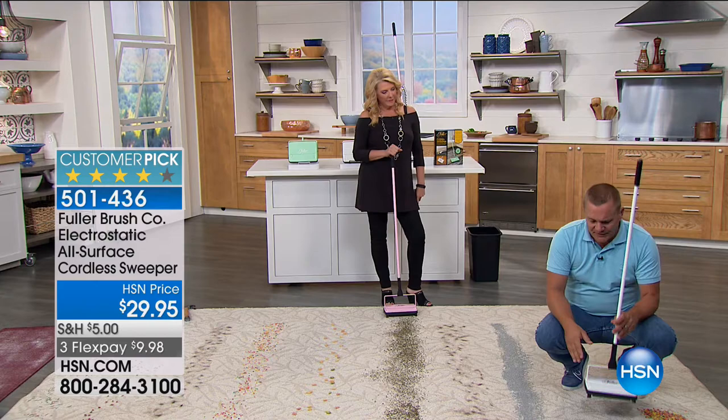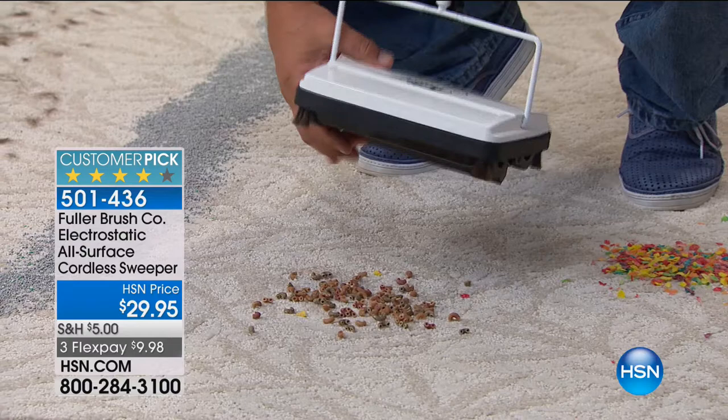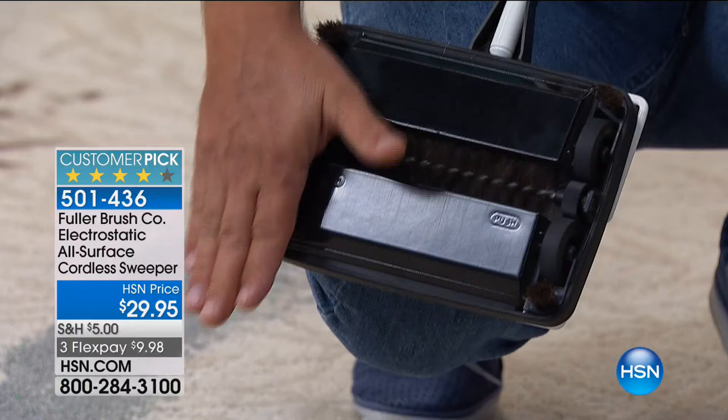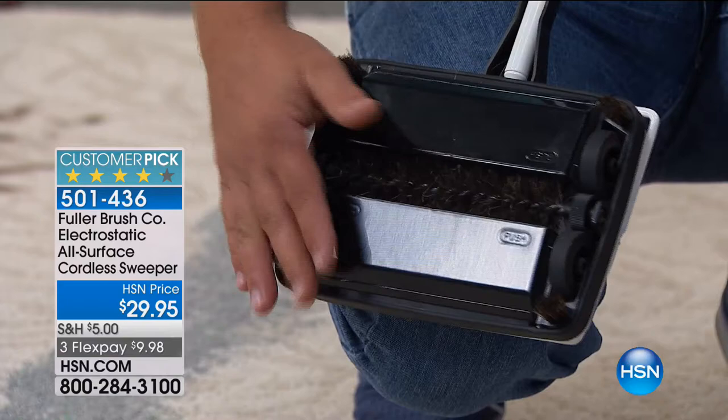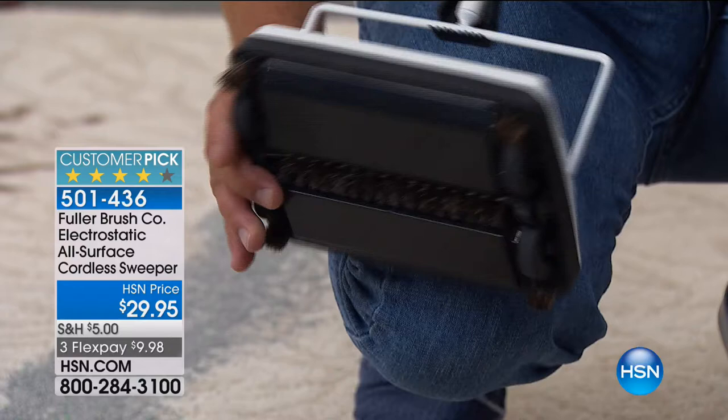The reason it works so well is because of the brushes that we use on the bottom. Now, I'll show you real quick, I'm gonna flip this upside down. As it rolls back and forth across your floor, what this does, this is a special boar hair bristle brush. And what it does is it creates an electrostatic charge that lifts dust and dirt into the twin dustpans. So it's so simple to use, you just move it and it picks things up.